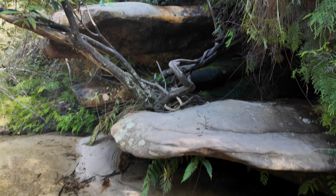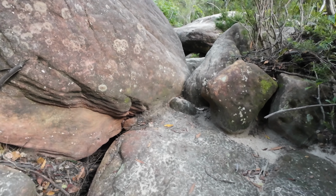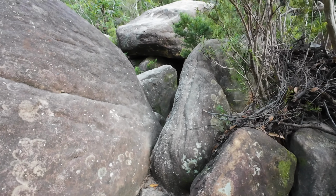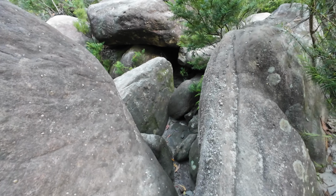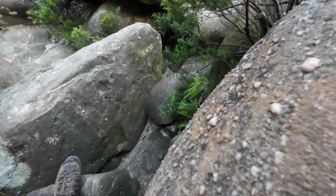We're down in the creek. Next stop, hopefully, is the waterfall. I can sort of see it off in the distance here. Got a few more rocks to clamber over and we should be there. Look at these boulders you've got to make your way through. This is crazy, man. Oh, this is insane. Stretch, Johnny, stretch.